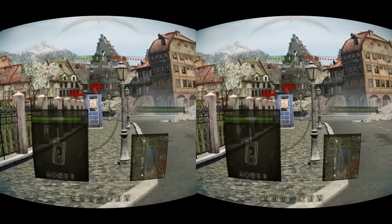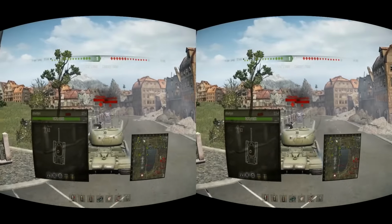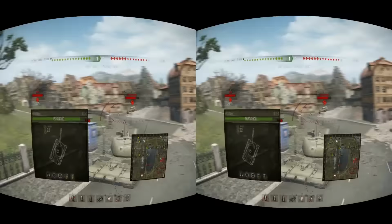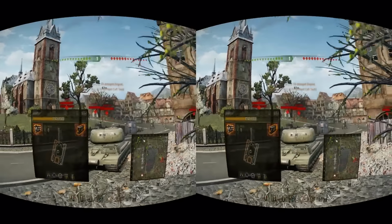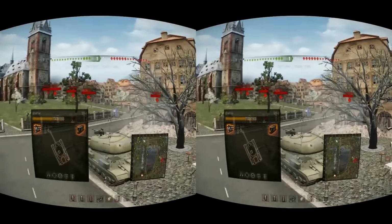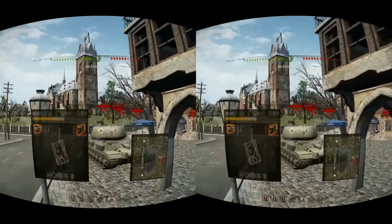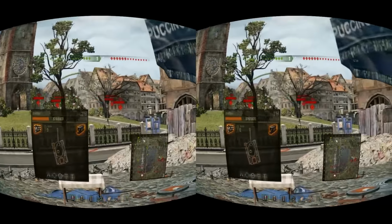Another arcade simulator example that you can play right now using the VorpX third-party driver is World of Tanks. Not exactly the best example of it, but you can see here that you can really get in on the action, and it's fun. I mean, look at this. You can zoom around, aim as if you're actually looking down the scope of this weapon here, and you can just blow the heck out of anything right in front of your face. And of course, it requires good audio to really have the full effect, but World of Tanks with VorpX, the third-party driver, works quite well with the Oculus Rift. A great example of VR.